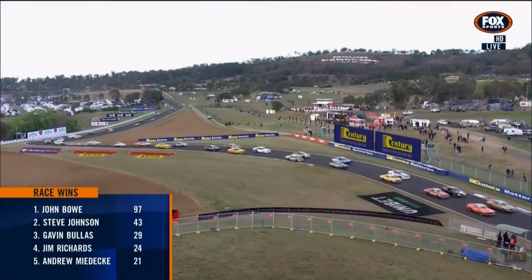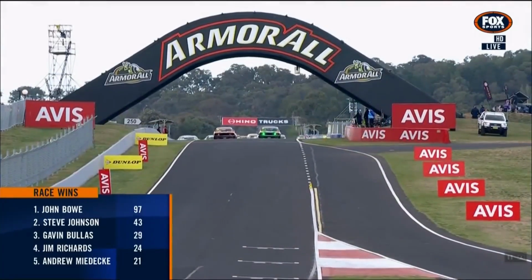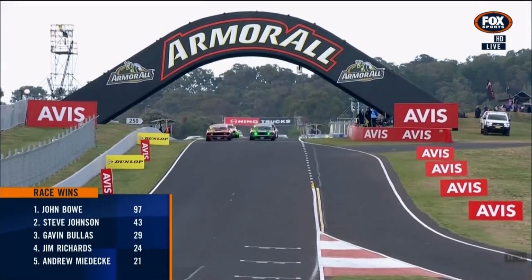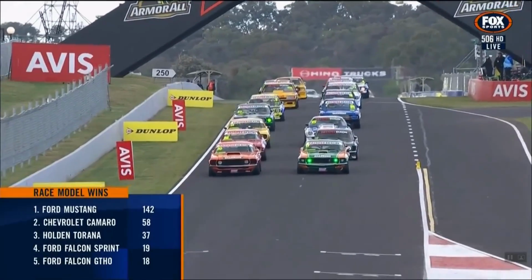So cars that arose at 2. The race wins on your left-hand side there. John Bow, 97. Then it's daylight back to Stephen Johnson, albeit he's only been in the category for a little over 3 seasons now. So it's pretty impressive when you see those numbers.